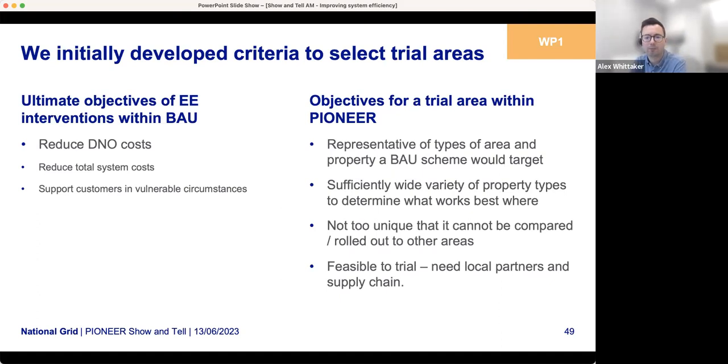At the same time, it'd be very useful within a trial to be able to work across a wide variety of property types, different tenure types, for example, to determine what types of interventions work best for which types of properties. So we need to pick areas that have a sufficiently wide variety of property types.